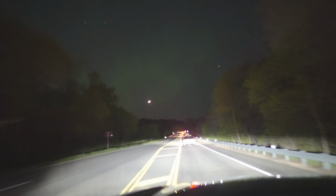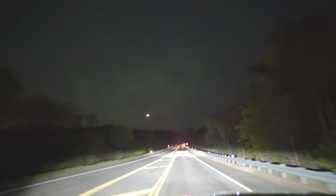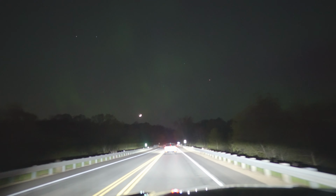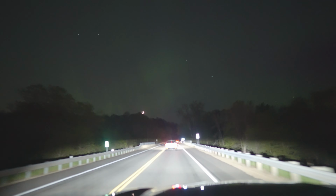We finally committed to getting north of the cities, and we weren't the only ones heading north. Our highway north at 11 p.m. was busy like a Friday afternoon with everyone heading to their cabins.